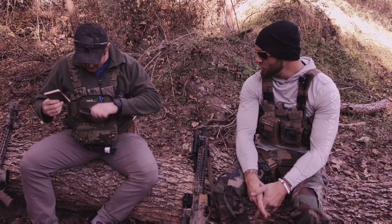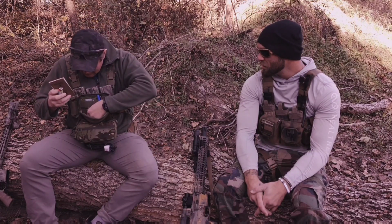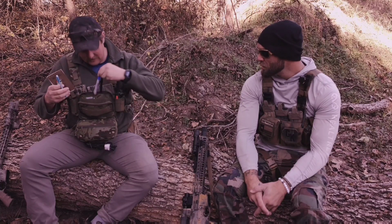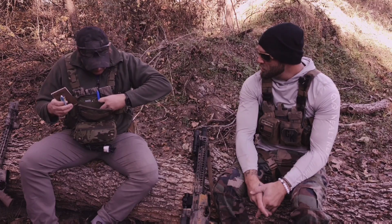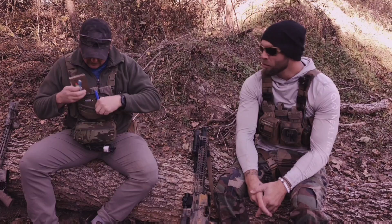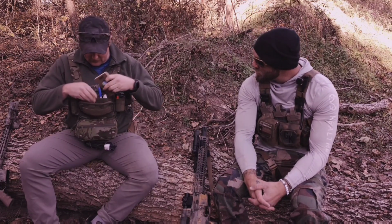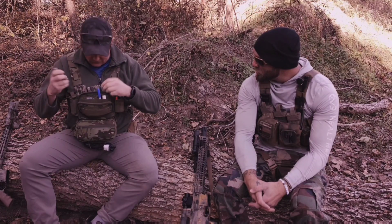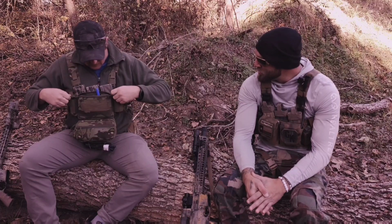Okay, so in this admin pouch here, all I have is a lighter, notepad, a pencil, a Sharpie, a pen, some batteries, and a chapstick case. I get little chappy lips, you know. Nobody likes dry lips. But that's my loadout. I always like to have a lighter for whatever reason. So you can smoke notepad, weed, something like that. Yeah, at a moment's notice. Exactly.